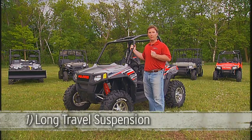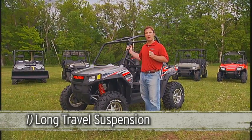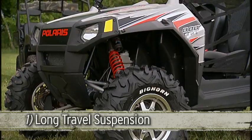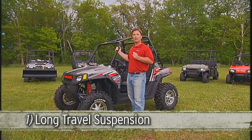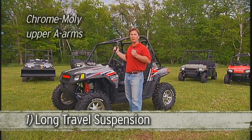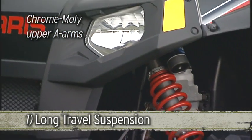First, the RZR-S delivers great performance with the all-new Polaris long travel suspension. This setup would cost you thousands of dollars in aftermarket accessories, but it comes ready to go right from the factory on the RZR-S. The suspension features highly adjustable Fox Podium X reservoir shocks and chromoly upper A-arms that give the rider an incredible ride in any terrain.